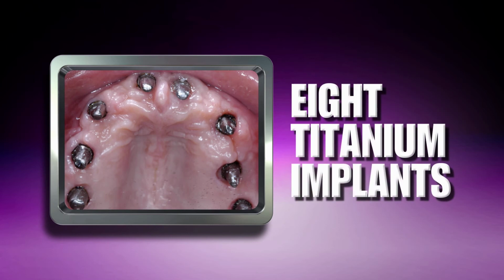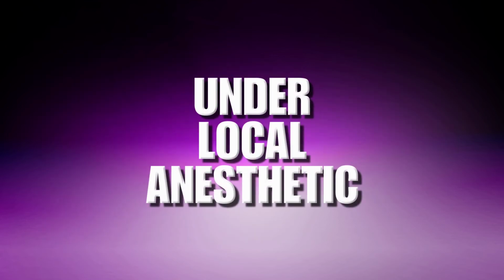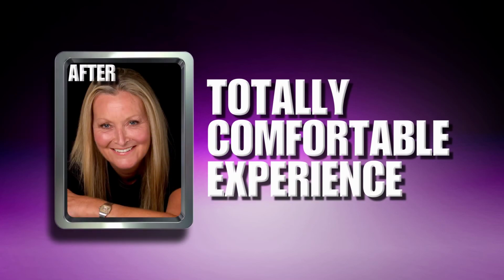6 months later, 8 titanium implants were placed. After proper healing, a 12-unit fixed bridge was created. All the treatment was carried out under local anaesthetic and relaxing sedation techniques for a totally comfortable experience.